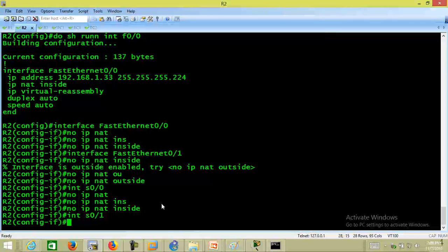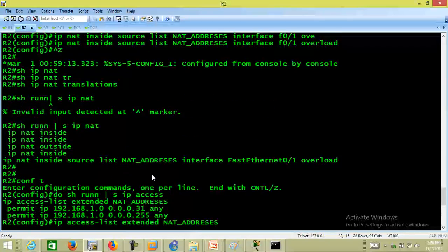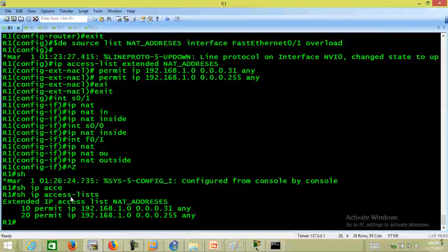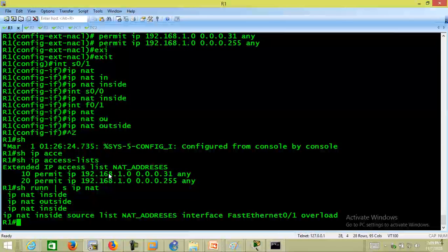I have just negated those commands. Just go to the interfaces and disable all that stuff. Okay, so now, while we tried to ping here it was failing because we had not configured NAT. Now I'm on the right router because I have done all those configurations on the right router. Where is this section IP NAT? So I have done overload and all that.